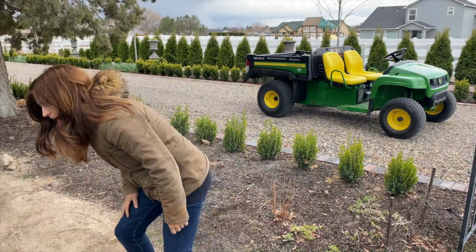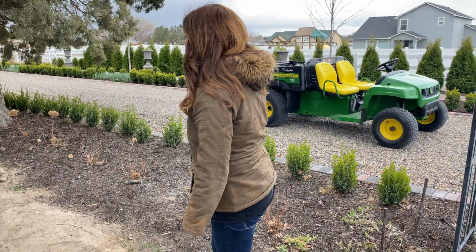Go, go, go, go, go. Run. Show me how fast you can run. Good job, buddy. Good job.